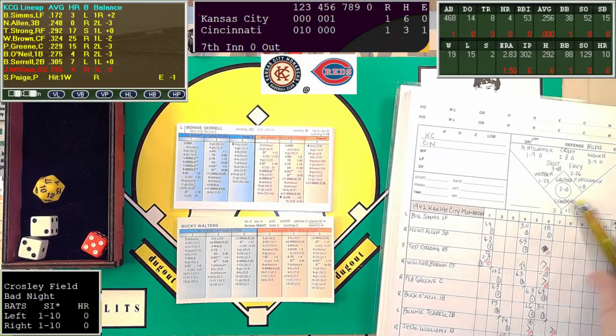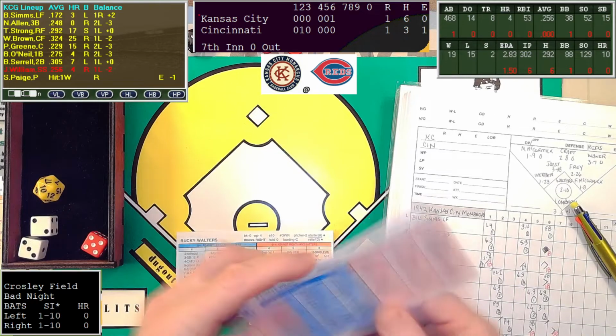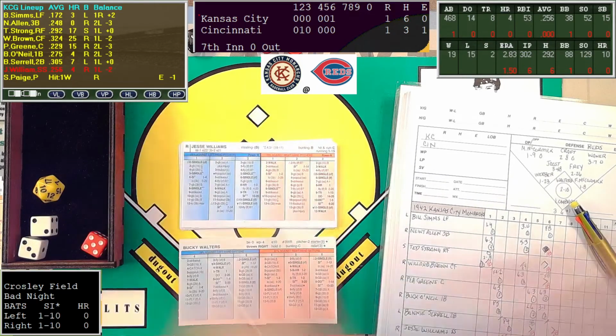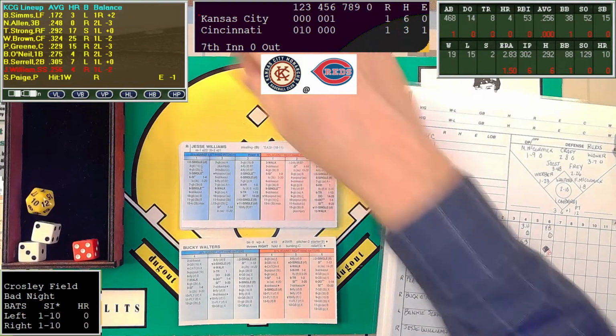So they're going to hold him at second because he's a decent chance to steal. And again, Lombardi not that great of an arm. So that brings up Jesse Williams. He has walked and hit a fly out in his one at bat, and put our runner on second base.